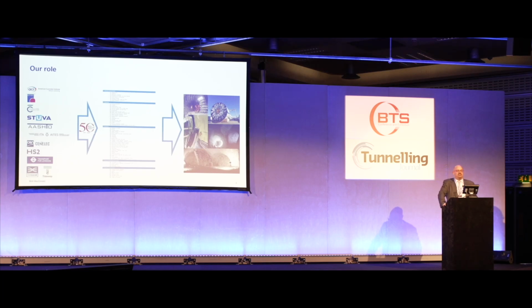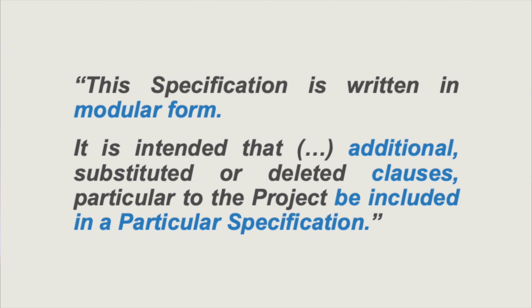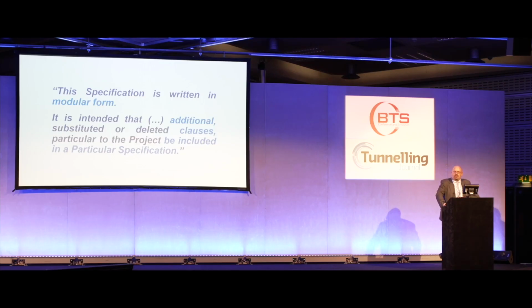approach, which is expanded upon in the review process which we are undergoing right now. Clearly, not every project needs every clause of the BTS specification, so it's quite appropriate to simply mix and match. Take what you need and use it for your projects. And coming to that, this is perhaps one of the more overlooked clauses in our BTS specification because it sits in section 101, general notes, which nobody ever really reads. The specification is written in a modular form, and it's really intended that you pick it and use what you need, and you add to that what you think needs adding for your specific project.